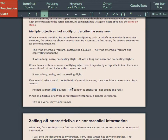So the takeaway rule here is this. If you can use an and, you can replace it with a comma, as in long, noisy, and nauseating, or long and noisy and nauseating flight. So just remember that simple rule, and using the comma to coordinate stacked adjectives will be a lot easier for you.